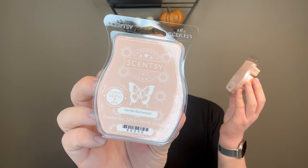And then I picked up 2 vanilla barnwood. This scent, you guys, is so yummy. If you like Pacific sandalwood, kicked up a notch, definitely try this. And I do get that light fruity pebbles note at the end. I have not melted these yet.